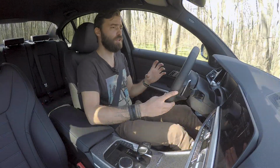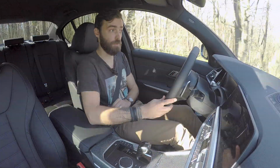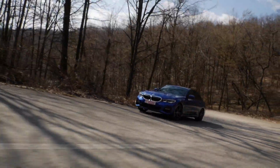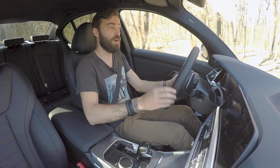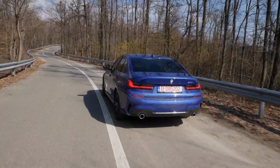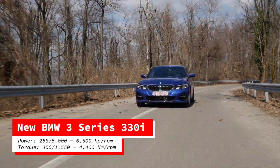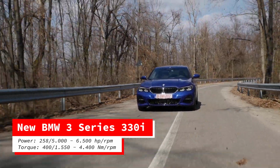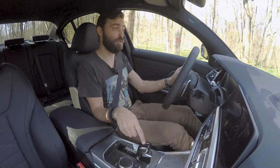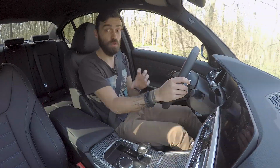Now that we got the design out of the way, let's talk about the engine. I am driving what I think is the best choice for the new BMW 3 Series, and that's the 330i. With its 258 brake horsepower, you might think that's not a big change over the previous generation. But while the power has increased by just 6 horses, you also get a 50 Nm increase in torque. Right now you have 400 Nm available to you from 1550 RPM all the way to 4400 RPM. And that's quite a kick. When you match this engine with this 8-speed Steptronic Sport transmission, you get exactly what you ask for. And that's a fast sedan that's good on fuel economy and won't break the bank.